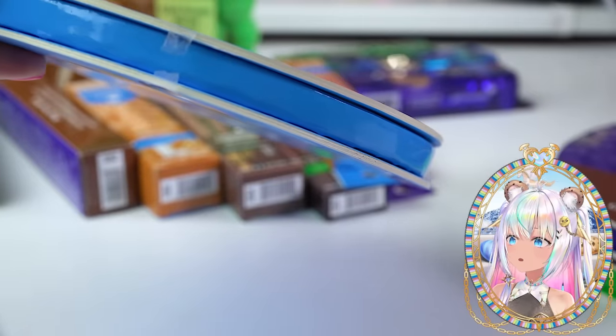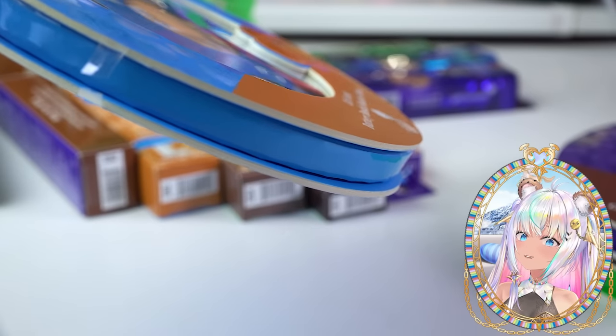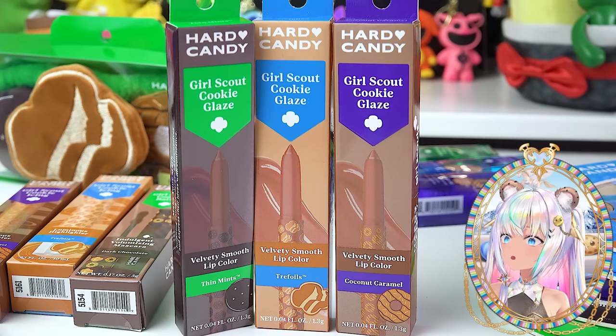I like that they actually sealed them in so people can't just open them up in the store, because people do like to swatch things, even whenever they haven't purchased anything yet. So those are the cookie eyeshadow palettes. I am the most excited for these.